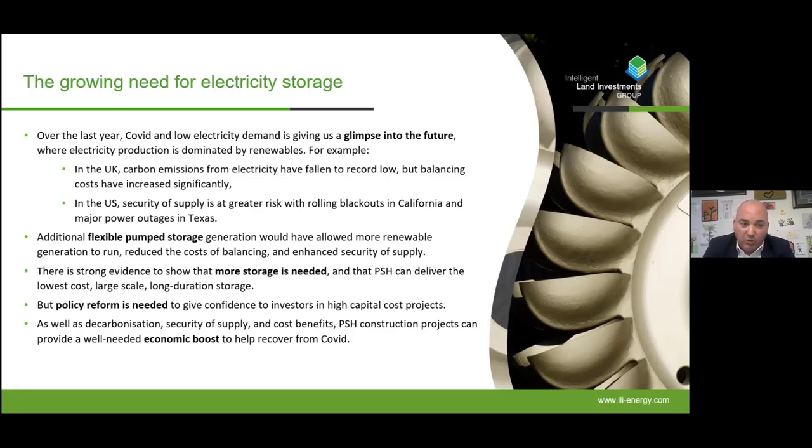So as well as decarbonisation, which we'll come on to, the sort of numbers, you've got security of supply. There are lots of cost benefits. As I say, it's the cheapest form of energy storage at the moment. But what it can also do is, these are massive infrastructure projects, and it's going to create a well-needed economic boost as we come out of COVID. You've seen it in history, coming out of the Depression in America, they built things like the Hoover Dam. It's big national infrastructure projects that usually is what happens when you come out of a depression or something as bad as a pandemic or the likes.